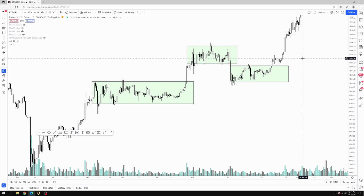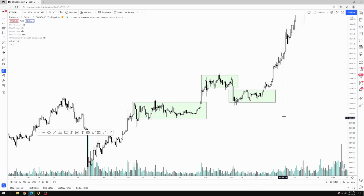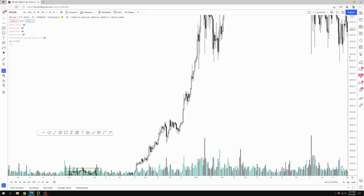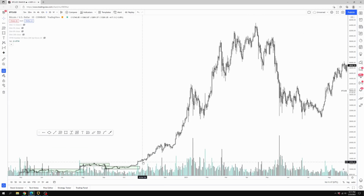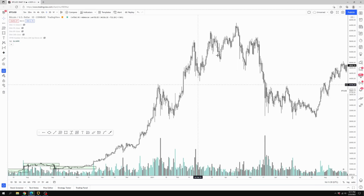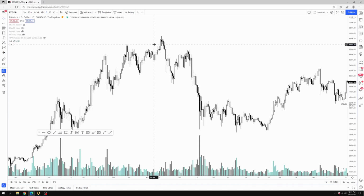From the 10K, basically because Bitcoin accumulated for so long in 2020, Bitcoin went from 10K to 60K pretty much very, very quick. It had this insane run all throughout late 2020 to early 2021. And obviously from that point we've had a very different type of cycle since May.